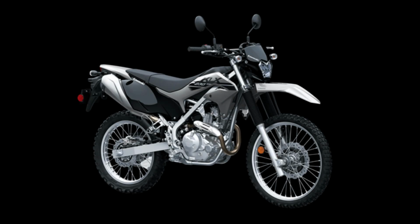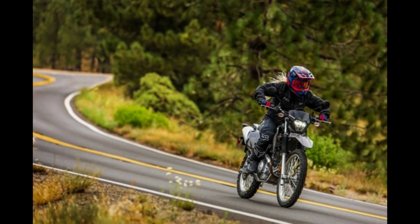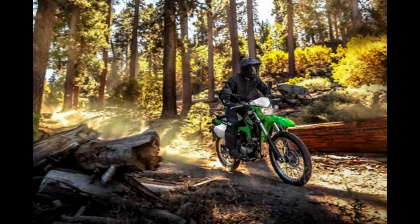And the 230 SE is one of the bikes that has been discontinued. So the KLX 230 SE, whatever was special about that one, it no longer has a 2023 version. All right, the dual sport KLX 300, 292cc, 6-speed, 35-inch seat height, 302 pounds, 2-gallon tank starting at $5,900.